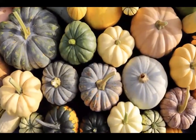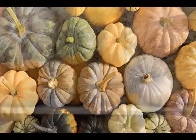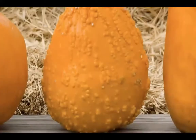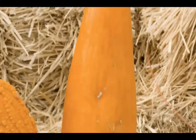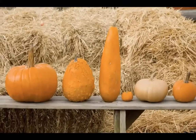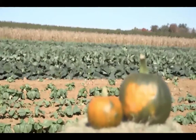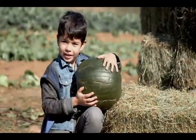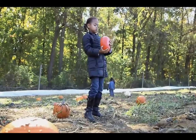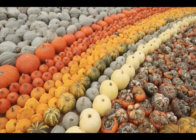Here's another pumpkin question to investigate. Are all pumpkins the same? Let's look. Pumpkins can be bumpy or smooth. They can be round like a ball or tall and skinny. How else are they different? Pumpkins come in different colors, such as green or red. There are about 40 different varieties or types of pumpkins.